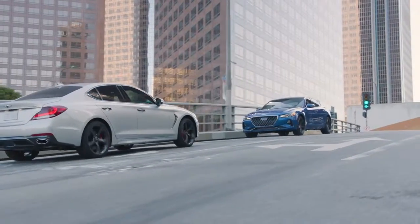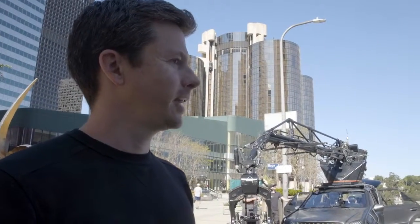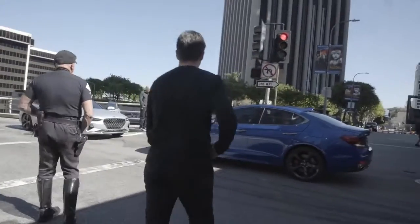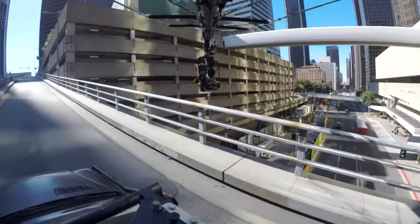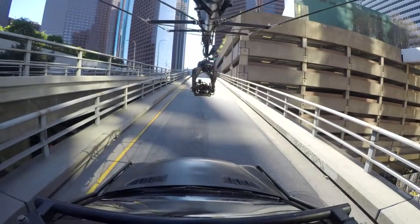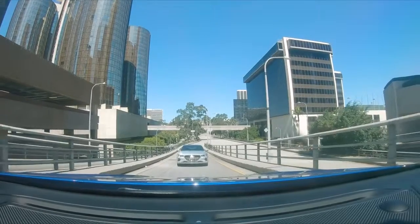I have a couple little cues on the road of when it should happen, but my visual is kind of hard to see because it's the underside of a truck. It's sort of dirty, but anyway, fingers crossed. All right, we're locked up all around. Here we go. Ready, and 3, 2, 1, action.